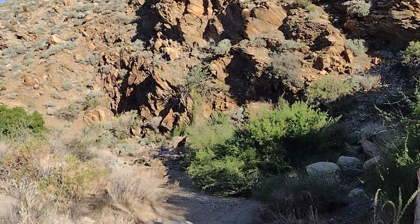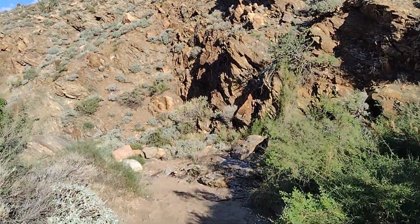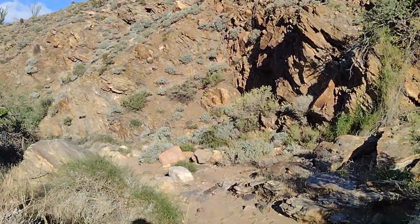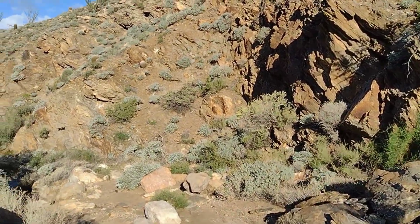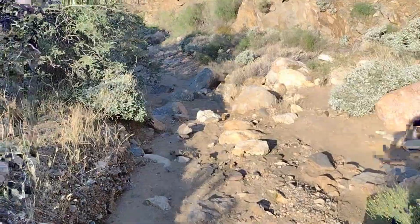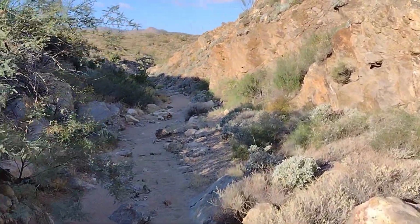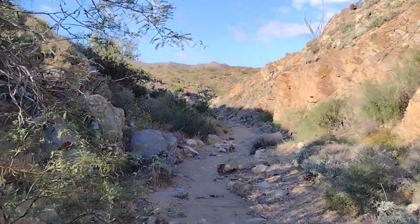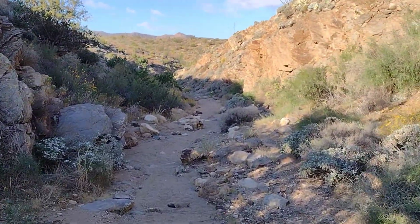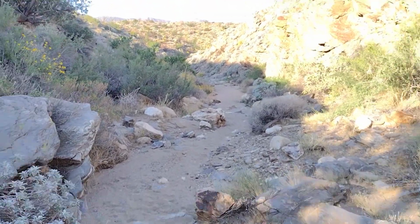a lot of these nice views of this canyon. I love canyons. Coming up around the bend. Here we go. So pretty. All right. Leave it with that nice view there.